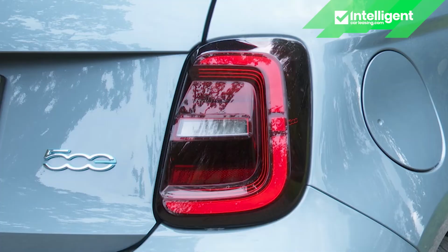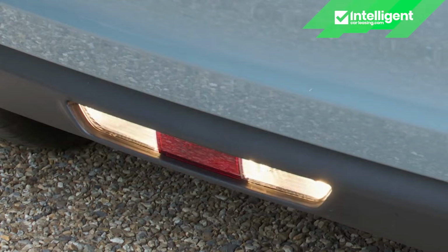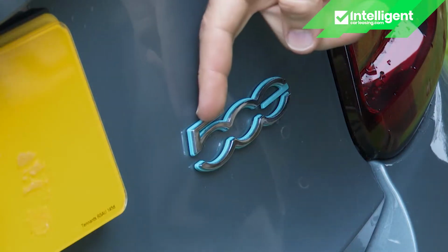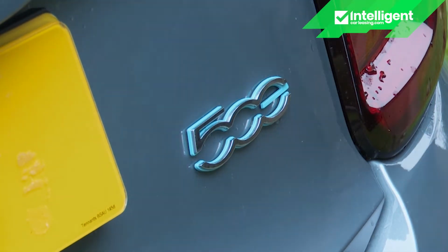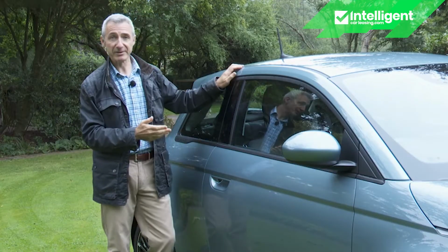There are full LED tail lamps at the rear, plus a neat roof spoiler, but the reversing lights and rear fog lights have been positioned low down, where they'll be susceptible to accident knocks. The tailgate 500 logo gets a light blue border with a play of design and colour, transforming the final 0 into a letter E. So, evolution outside, but revolution is promised within.